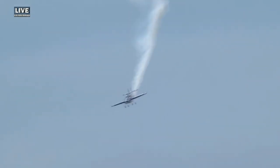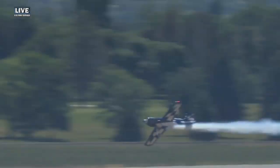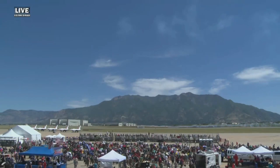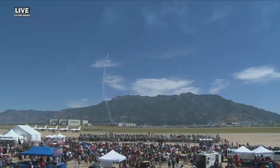Brain is racing at 400 miles an hour. Where am I? What position am I in? Where do I need to go next? This comes after many, many lonely hours of rehearsal, usually with a ground crew member on the ground and a camera.